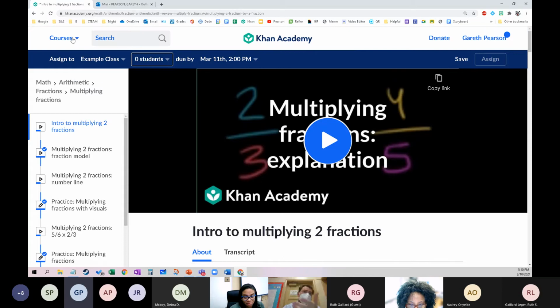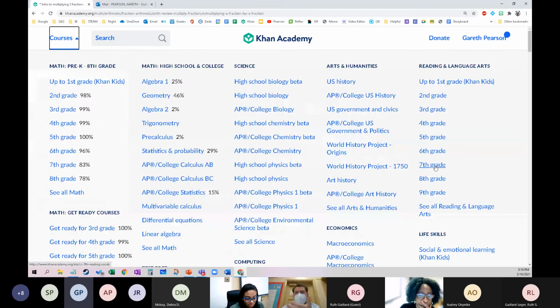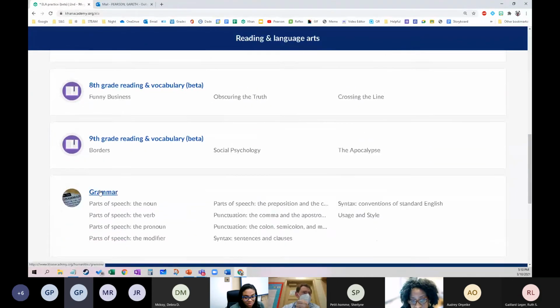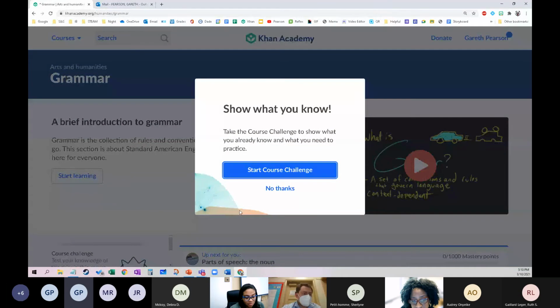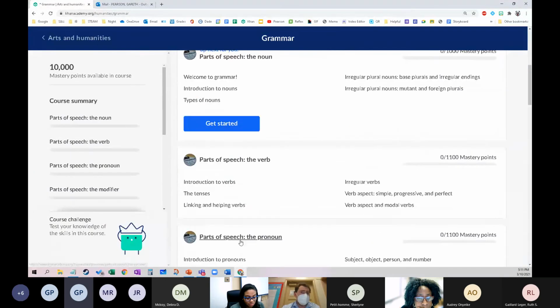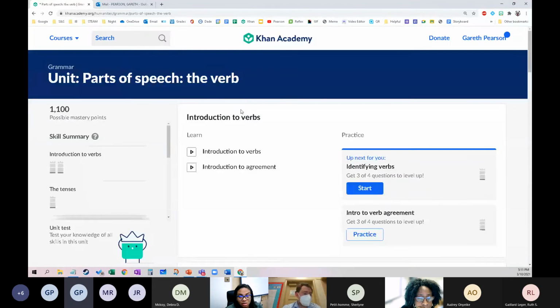I use math because, of course, I'm so much more familiar with it. But let's say you're a language arts teacher. Let's say you go to language arts, and I want to find grammar. Let's say I'm teaching at a more advanced level, but I have a child that when they're writing essays doesn't really understand how to phrase sentences correctly and you want to review verbs with them. You can just scroll to grammar, parts of speech, the verb.